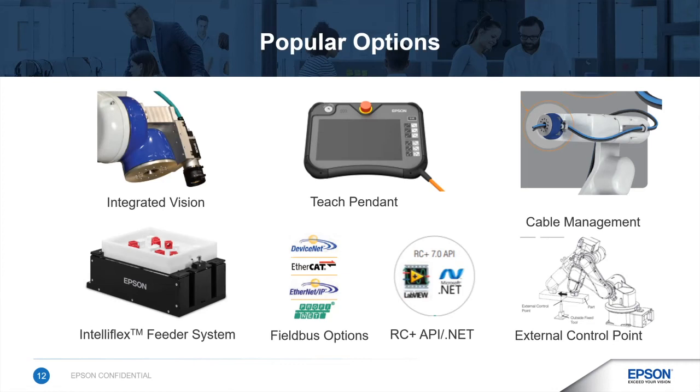I think it's great to have these pre-engineered brackets. You just bolt them right onto some pre-threaded holes on the robot. It really takes the guesswork out of cabling. We talked about our field bus options. We do have a ton.